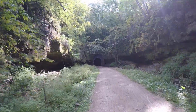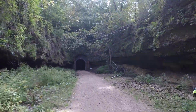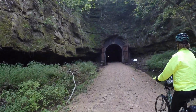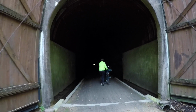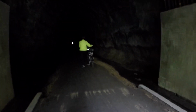Getting here to the entrance of the tunnel, we'll need to stop and put our headlamps on to get ready to go through the tunnel on the trail. The paths through all the tunnels on the Elroy Sparta are all sort of rock and mud, usually pretty wet and slippery, so they advise walking your bikes. I believe it's actually required.